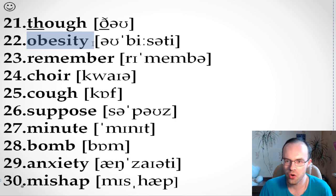Okay? It isn't "obesity", it's obesity. It's when a person is very fat. Obesity. And this thing is also very important. Okay, the next word.